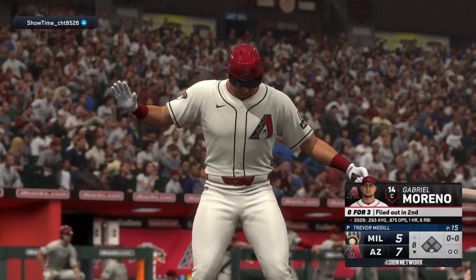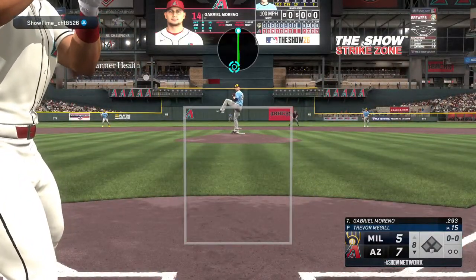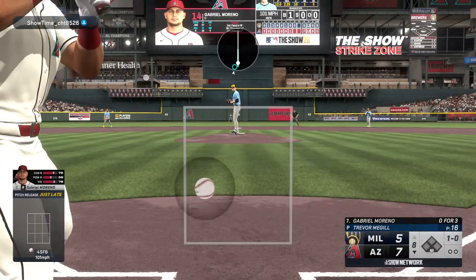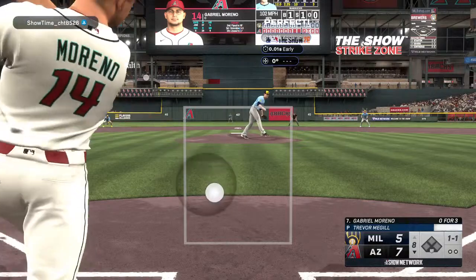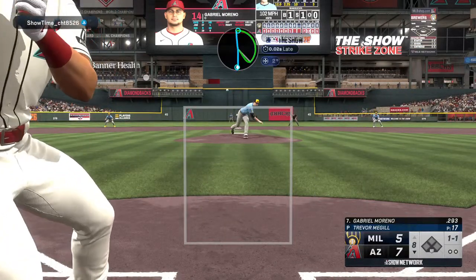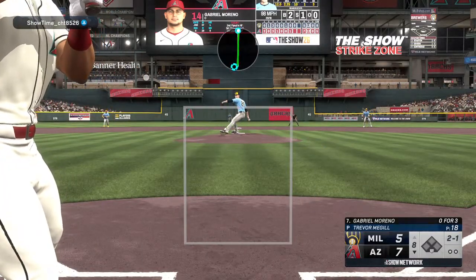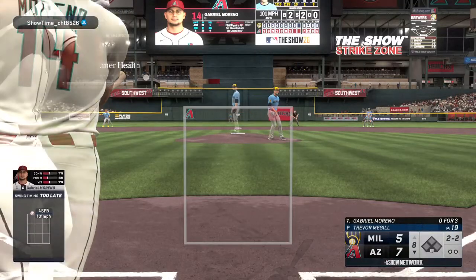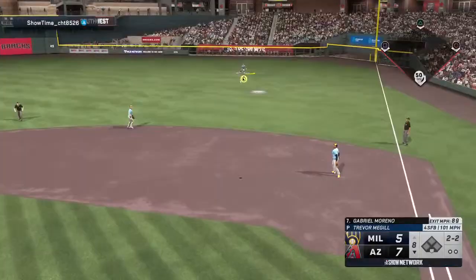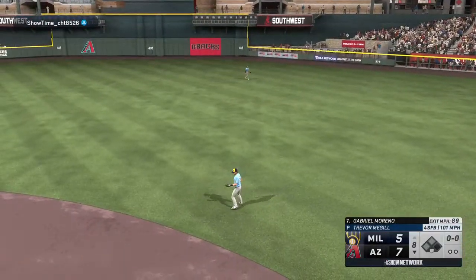Bottom of the 8th. Now the D-backs catcher, Gabriel Moreno. Swing and a miss, and 102 on the radar gun. Just off the inside edge. There's the swing and a miss. Line drive, base hit. And the leadoff man aboard.